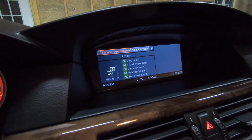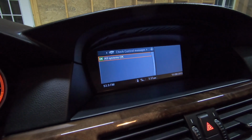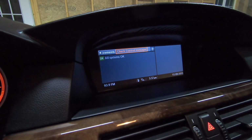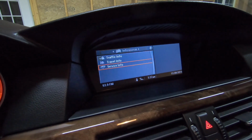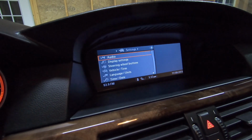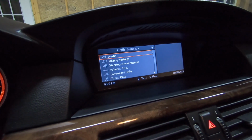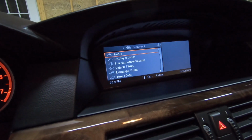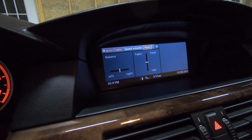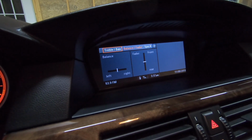Moving back up here, we're going to go to check control messages. It's going to tell you if all systems are okay, if there's any issues under check control. Back out of this. And we're going to go to settings. And in the settings, we have our audio settings. Obviously, is your bass, treble, all that kind of stuff. Your speed, volume, and your master reset.